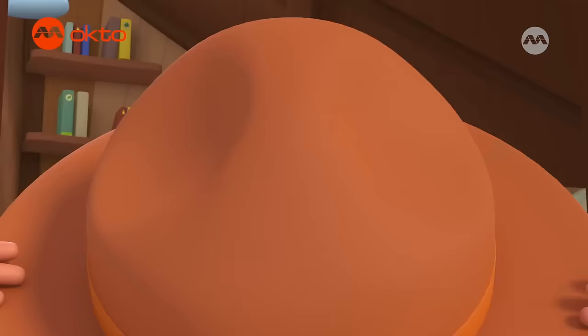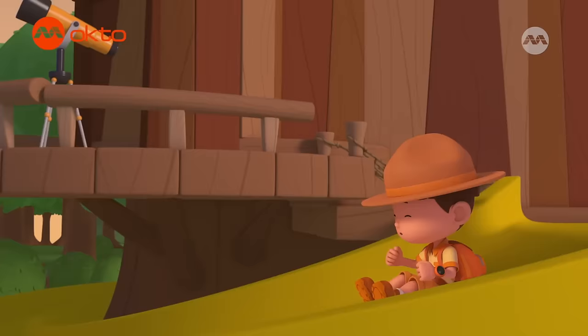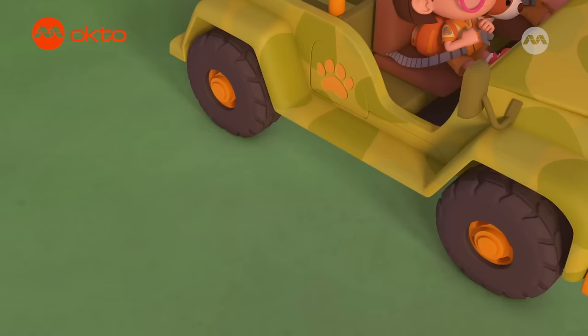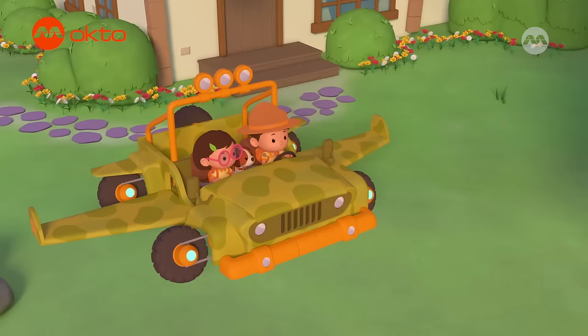Ranger Leo all set. Woohoo! Junior Rangers to the rescue. Platypus One, activate. Here we go!